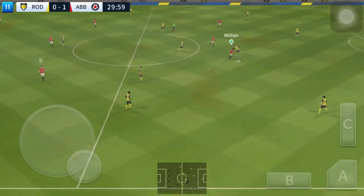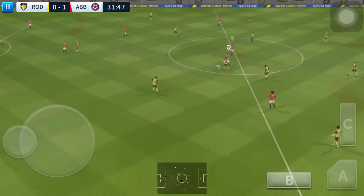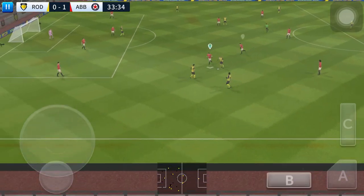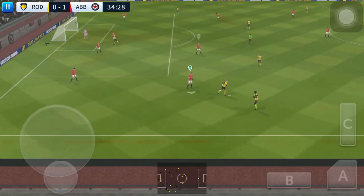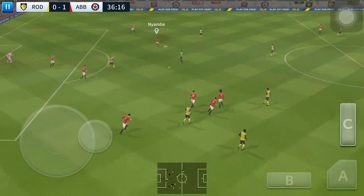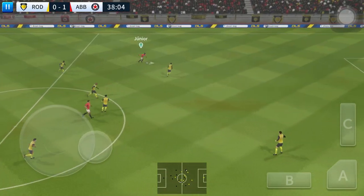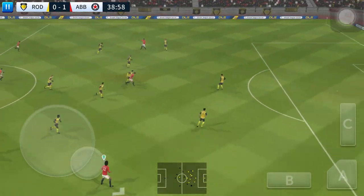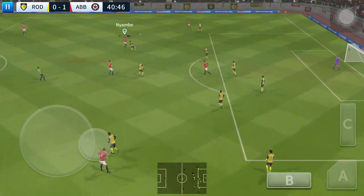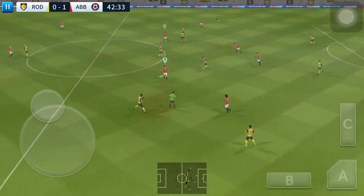We're back underway. Well cut out. Oh, well timed, William. It's with the striker. It's with the striker. The defender regains possession, and now they'll try and break.